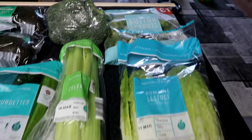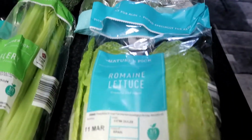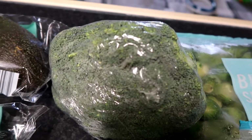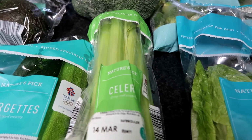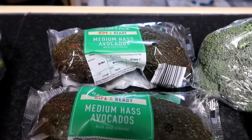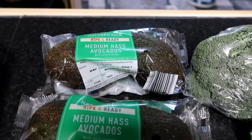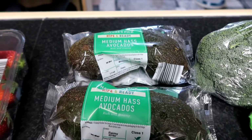Right, so here are all the veggies that I've bought. Just a quick overview here, and let's get down to it. So basically I've bought lettuce, I've got some frozen sprouts, I've got a head of broccoli. I've really been fancying celery with peanut butter, so I've popped some celery in the old basket. I've got some courgettes. I've got some avocados, because we all know we should be eating one of them every day. It's really full of magnesium, so really good there.